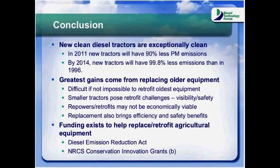In addition, there's also the NRCS Conservation Innovation Grants Program, which we've not gone into detail here, but is a program that exists and funding that was provided through the 2008 Farm Bill, which focused on improving air quality from agricultural activities. And through this grant program, you are eligible to apply for and compete for funds to retrofit and replace agricultural equipment.